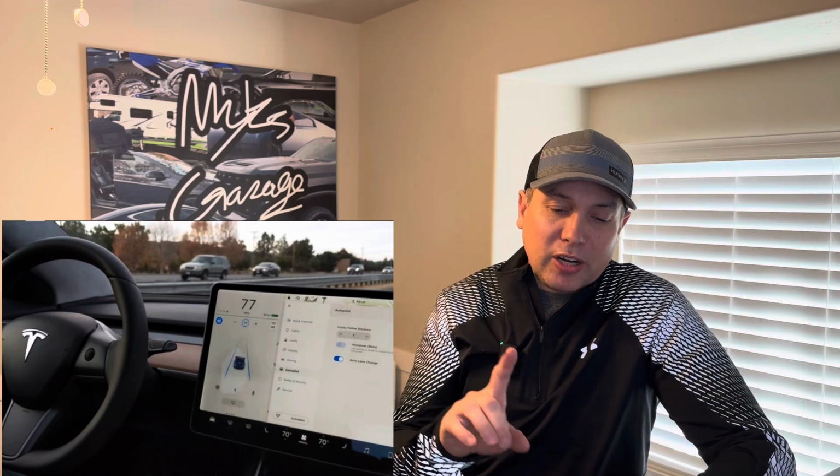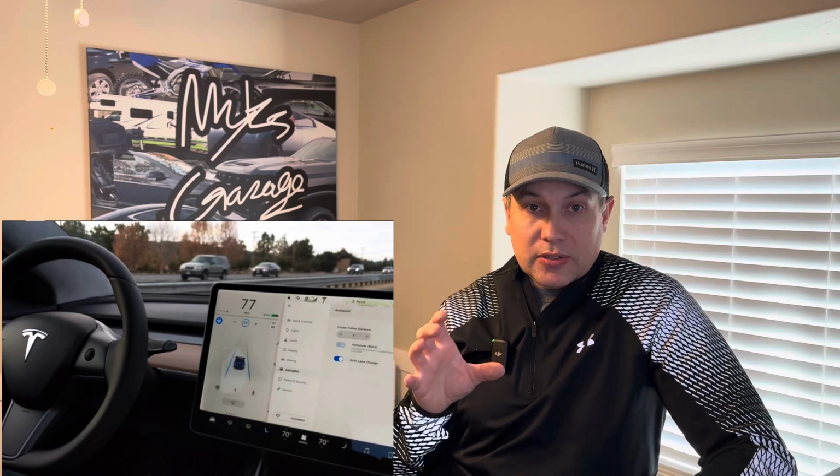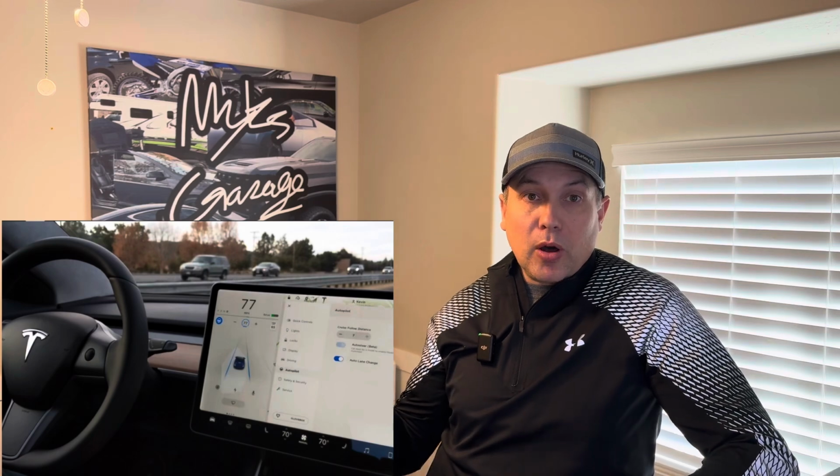Now, it's also easier to look for a car that has the full self-driving subscription paid for. For example, this is kind of complicated, so bear with me here, but when I was looking at buying my new Model Y and transferring free supercharging from a Model S, I also wanted to transfer the FSD from a Model 3 that I had.